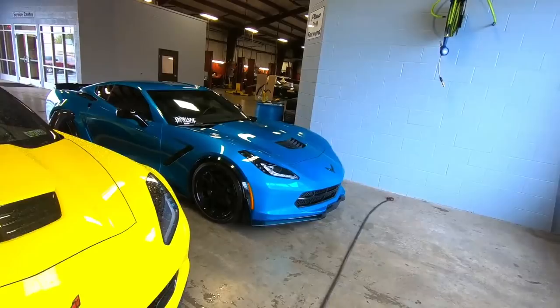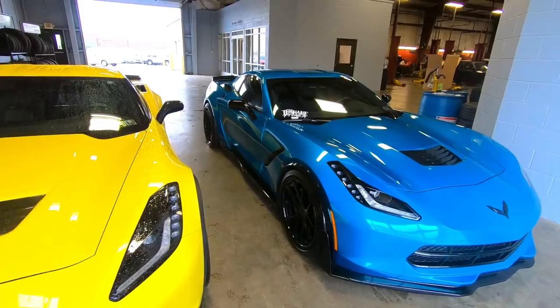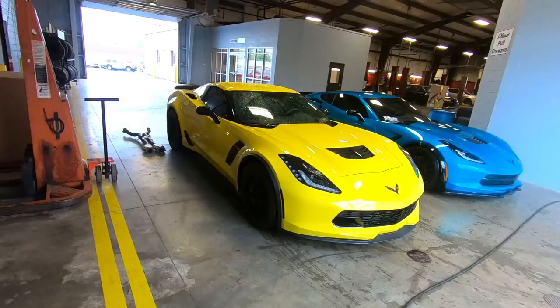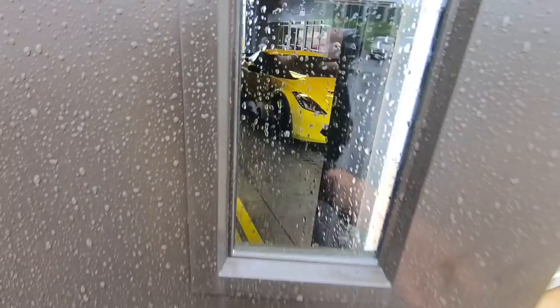I really wish it could be nice outside for him. He's coming to pick up this brand new Stingray. I think he's going to be really excited. He should be having a great time, but the weather is not cooperating. Either way, goodbye to the Z06. It's been fun. It hasn't even been a full year. I got it in August, but yeah, it has been fun.